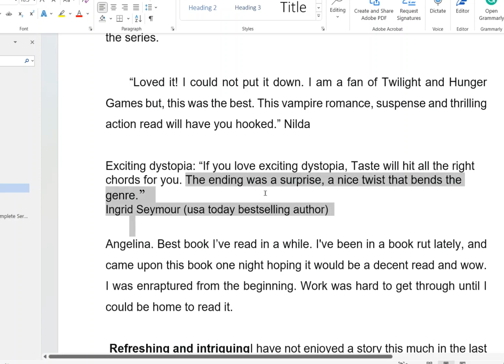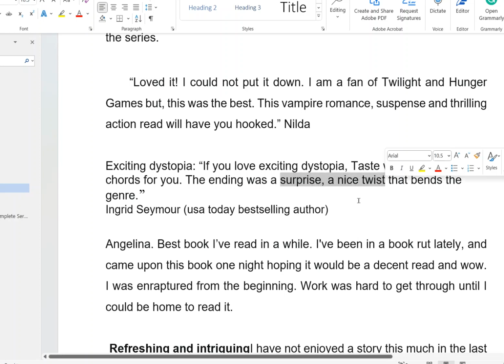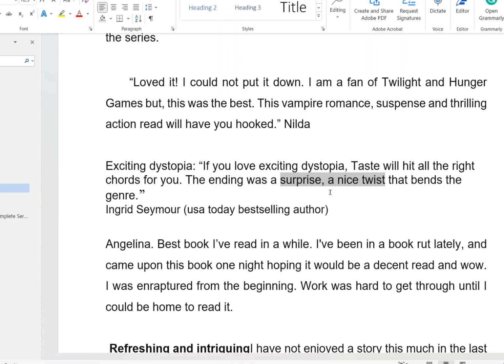But it says the ending was a surprise, a nice twist that bends the genre. So that's kind of nice, that it's a surprise and a twist. This is sort of what's called an open loop, where you present a lack of information to increase interest. So readers will read this and think, well, what was the twist? What was the surprise? This is withholding information to create intrigue.